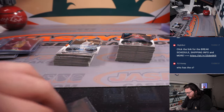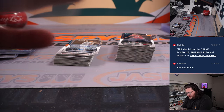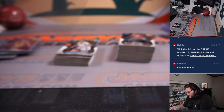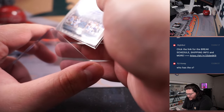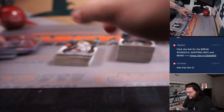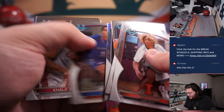And our first auto coming up as well. A non-first, but a pretty nice non-first. Caleb Love, UNC edition, transferred to USC a couple weeks ago, actually. Caleb Love, spot C, and Matthew. DJ Horn on this non-numbered shimmer. Chris Livingston Invicta.